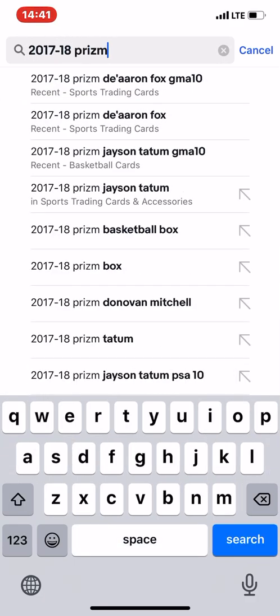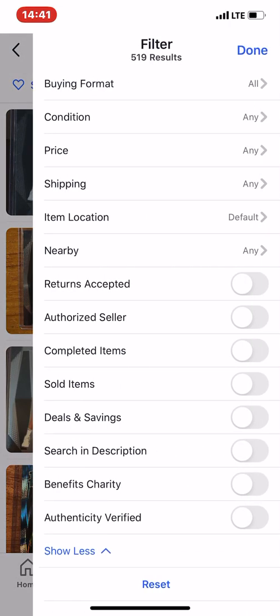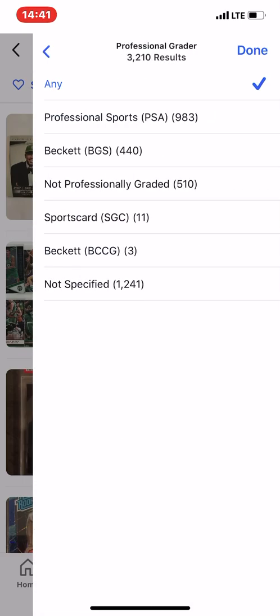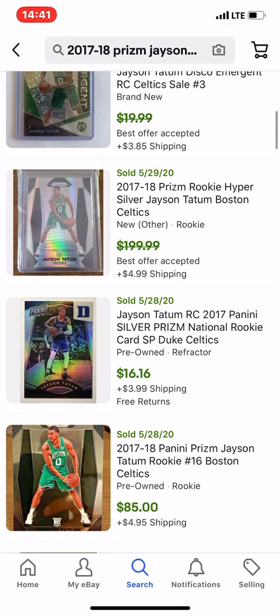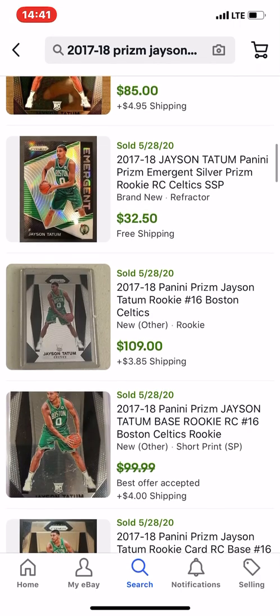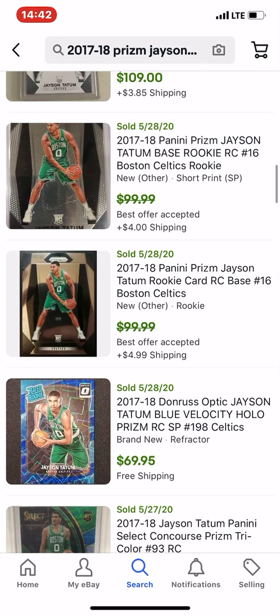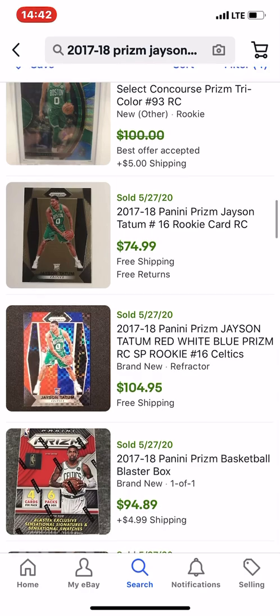2017-18 Prism. Oh, here we go. Now my list wants to come up. Jayson Tatum. We'll filter that out. Sold, and professional grader. We'll go not professionally graded. So we had one here sold $529. That's a hyper silver. Here we go, $528. We had a raw rookie Prism for Jayson Tatum. His cards have been going pretty good now. $85. We have another one here for $109. $99 listed, best offer was accepted. Another one, best offer accepted. $74.99 sold. So the raw cards are getting up there for the Tatums.